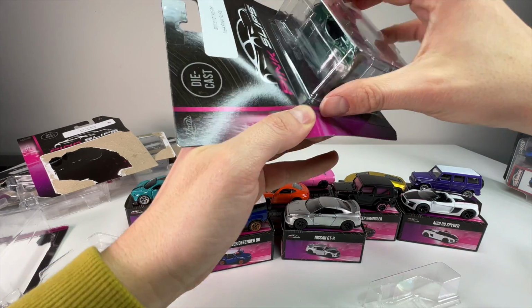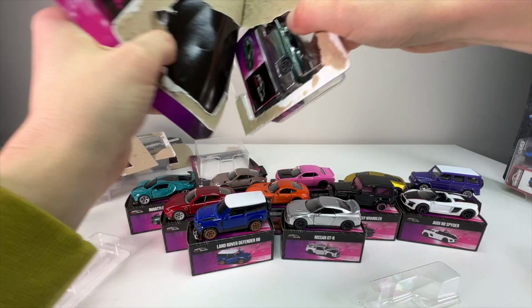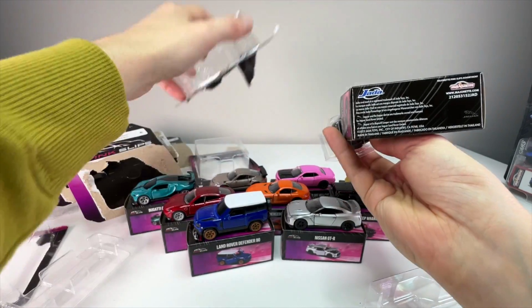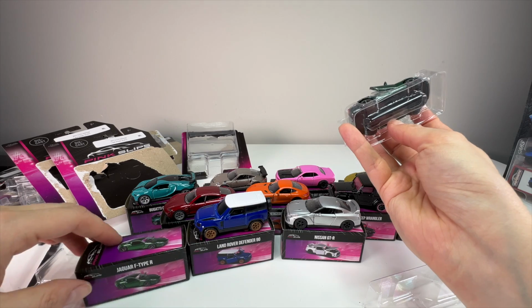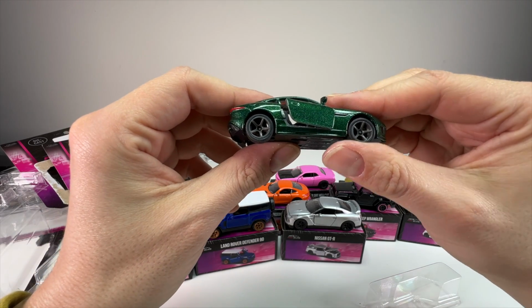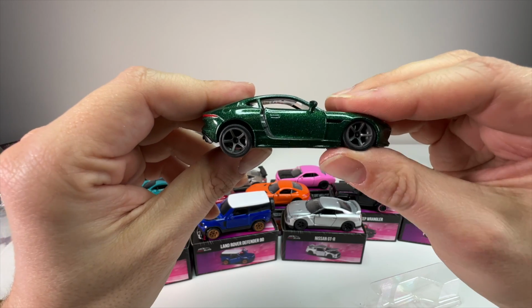So, last car of the first wave, the F-Type. These are monstrous in real life. I don't know if you've ever heard any of the V8 versions, but they sound awesome. Okay, F-Type R, too. And of course, it's in that beautiful British racing green color. The 5-spoke wheels. Oh my gosh, look at the suspension on this. Oh, this will be so much fun to play with.